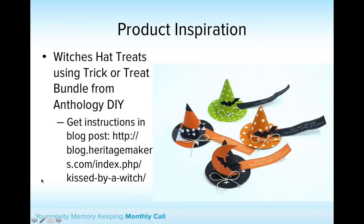If you go to the blog, we have one called Kiss by a Witch that has the instructions. It even has a printable you can download for these cute little pieces that go under the hat. Also, there's a blog post about a beautiful wreath you can make that's really easy. You just punch some circles and layer it on a wreath, and you're ready to go for the holidays.